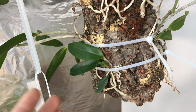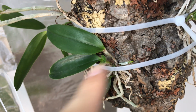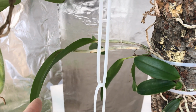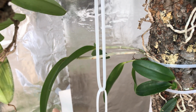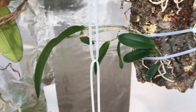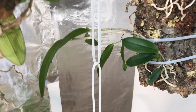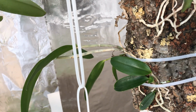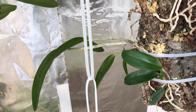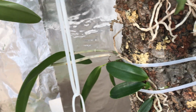So this one is really small, but you see the nice new root, you see the tiny new shoots, so hopefully that will do well. And this is a Cattleya bicolor. I believe this one is from Orchid Eros in Hawaii. I think Ben from there grows a lot of bicolors. And I'm just really excited.